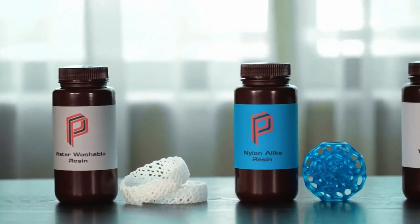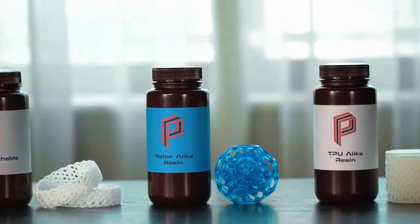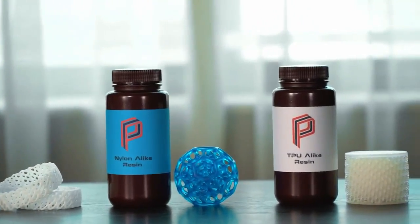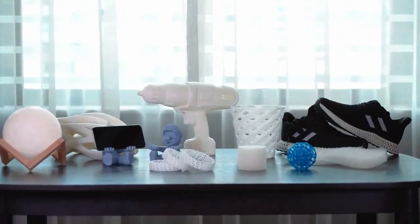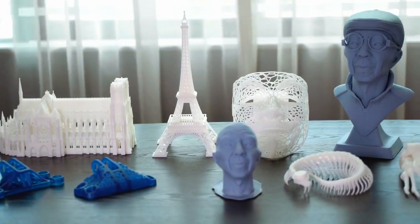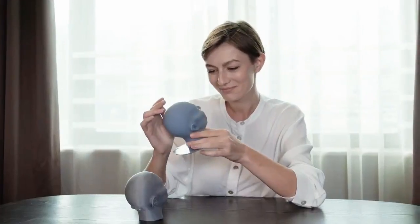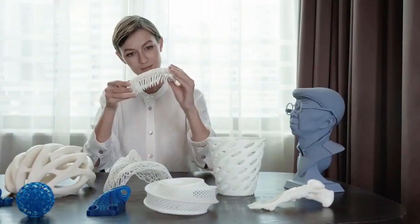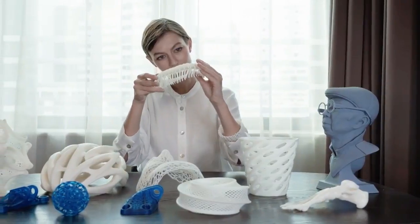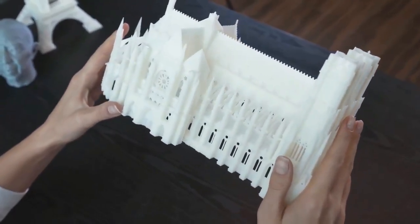Print Hero offers multiple resin types including water-washable resin, nylon-alike resin, and TPU-alike resin. But the printer is also capable with most available third-party resins, and you can use additional paints to achieve any color match you want. Print Hero is the ultimate large-scale 3D printer for designers, engineers, architects, manufacturers, and 3D printing fans.